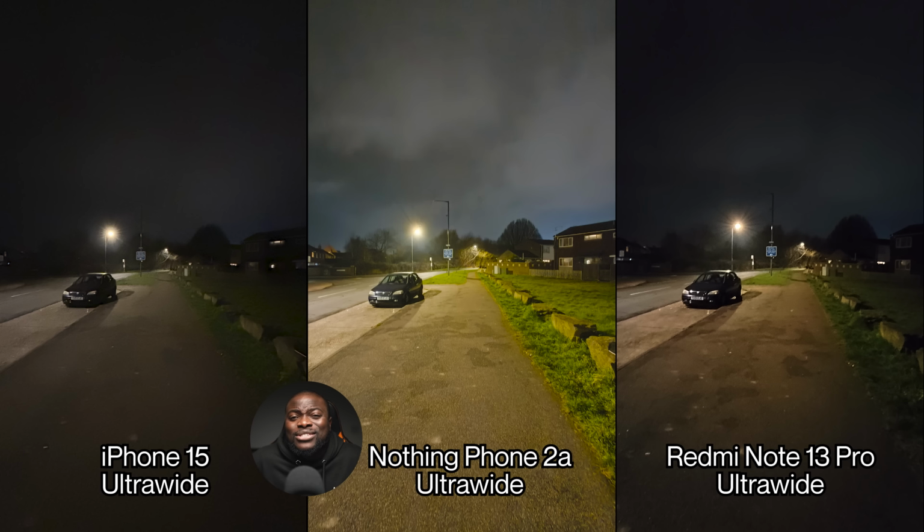Let's turn off the lights and look at some low light images between the Nothing Phone 2a, iPhone 15 and the Xiaomi Redmi Note 13 Pro. Now, I'm going to put this out there: the Nothing Phone 2a, out of all three of these devices, does not have a dedicated separate night mode. What I suspect is that when you're in photo mode, it shows the moon icon to be able to disable night mode and enable it. To be honest, I don't think it does anything. What you're going to see is that taking the shots without night mode first and then turning night mode on, there isn't really any difference.